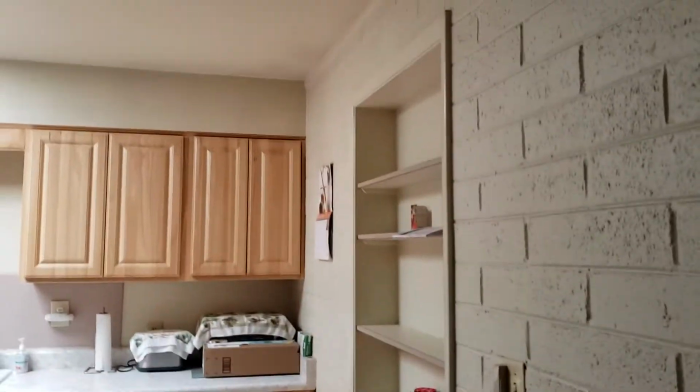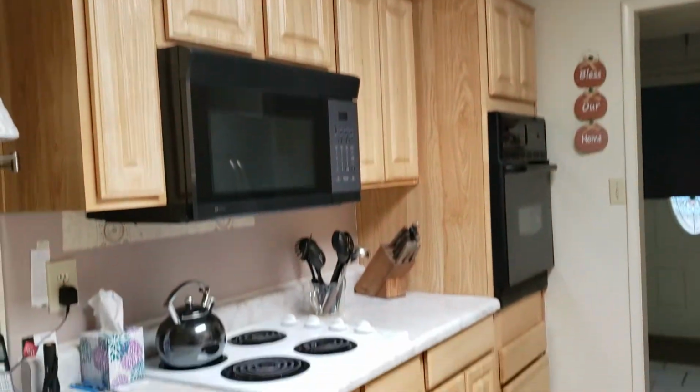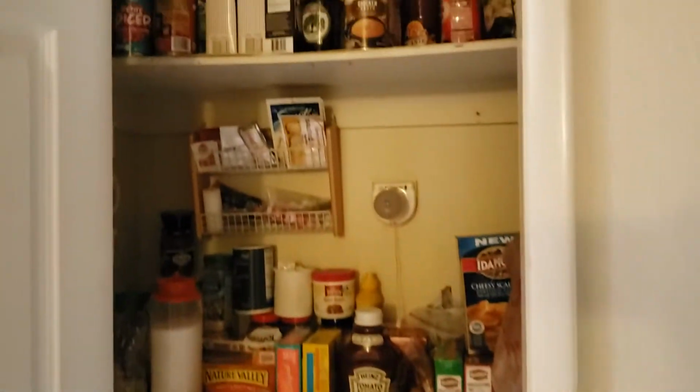Then we'll do the kitchen storage. And that's a sunlight. So that's with the natural sun, the light's coming in. This is the front door. And then this is pantry. I think it was originally intended to be a coat closet.